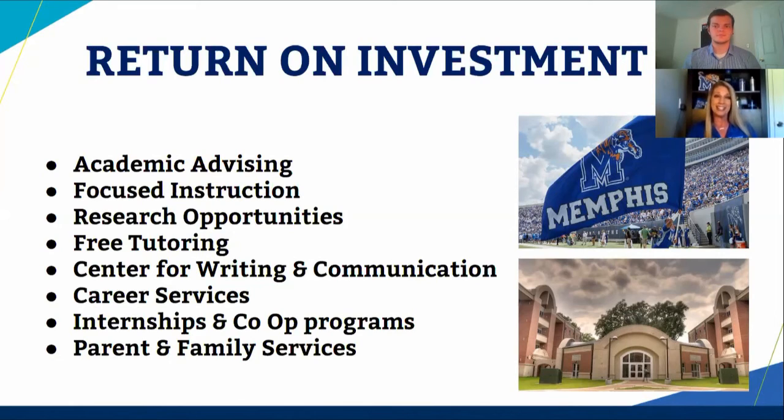Free tutoring is available. So if your student needs a little extra help, tutoring is available both in person as well as virtual options. We offer student-focused tutoring on a daily basis. We have workshops, we have resources, and lots of different academic programs to support them as they're developing these skills and their knowledge. We also have a Center for Writing and Communication. Regardless of what your student's intended major is, we want them to be able to write and communicate effectively. It's a skill that they are going to utilize the rest of their life, as well as why they're writing numerous papers for us while they're in college.